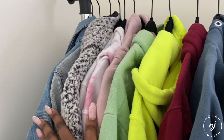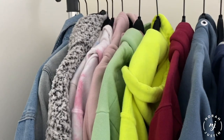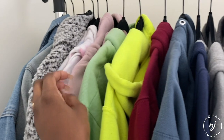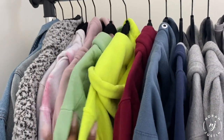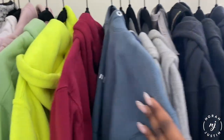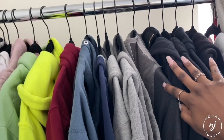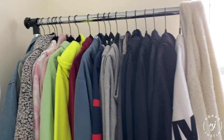I do have two denim jackets here just because I gravitate to them quite a bit, so I like to have them handy. I do just have this one crew neck just because, again, I reach for this quite a bit. And then we go into more like my tie-dye, and then I have some of my lighter colored, a red hoodie, obviously, and then we move our way down. I've got my After Awakening hoodie, Patriots hoodie, you know, I've got my Musonda apparel section right here, and then just a nice little gradient effect there.